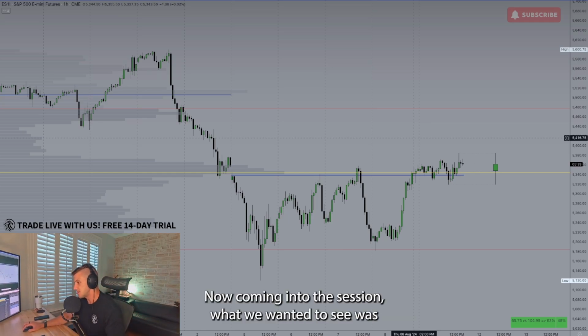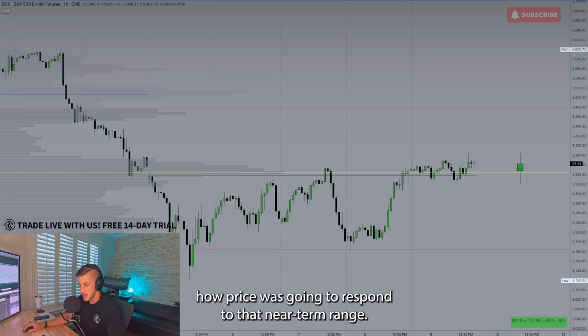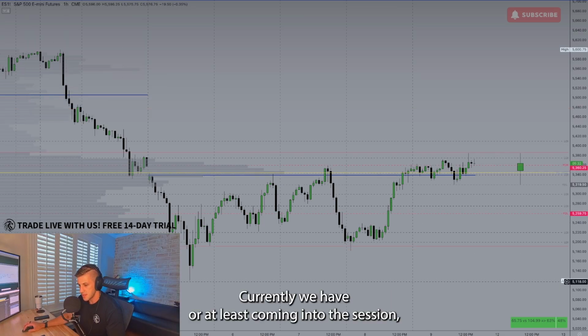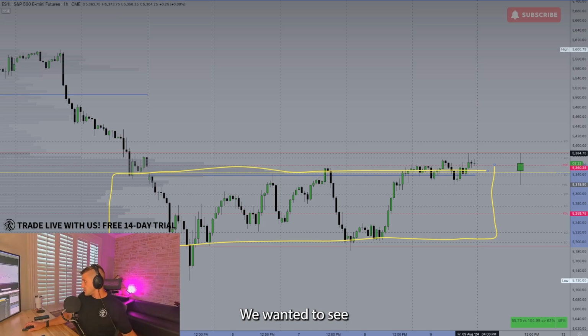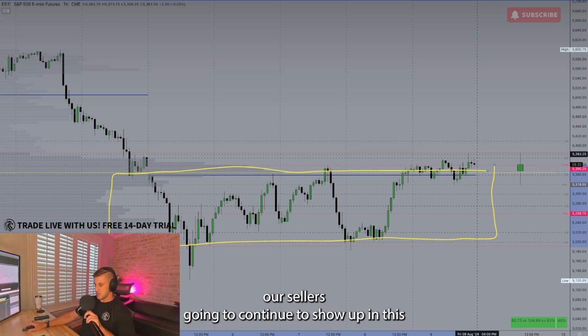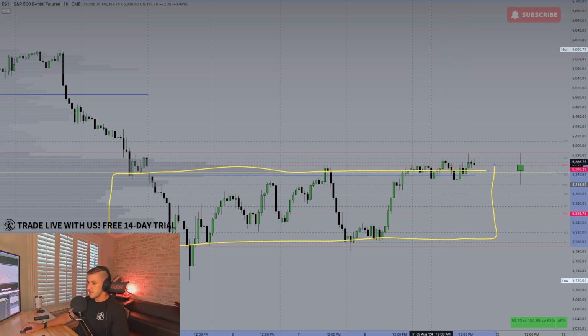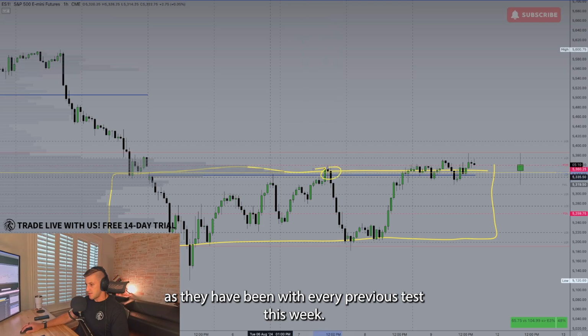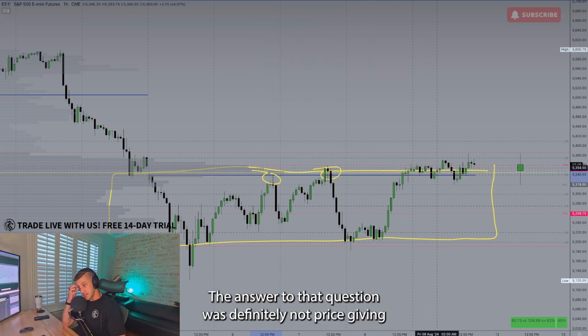Now, coming into the session, what we wanted to see was how price was going to respond to that near-term range high. Coming into the session, we have pretty much a near-term range for the duration of this week. We wanted to see, are sellers going to continue to show up in this 53.40, 53.60 area as aggressively as they have been with every previous test this week? The answer to that question was definitely not.